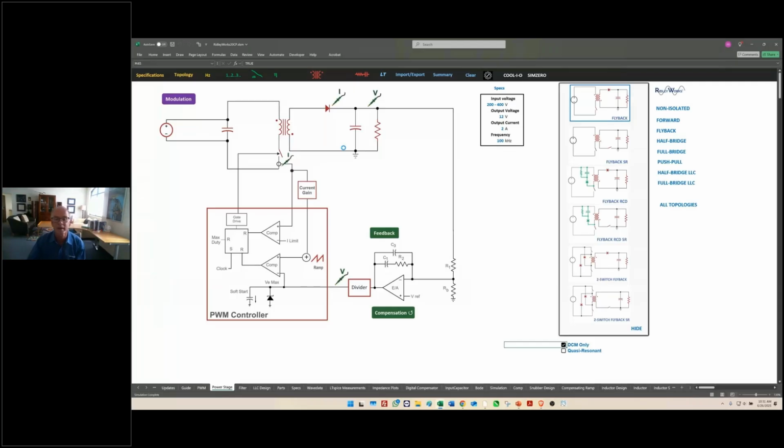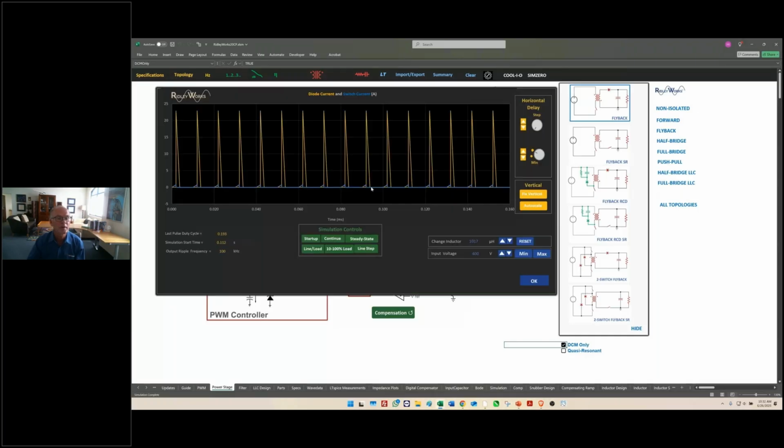Now we need to put the right controller on it. Let's check the quasi-resonant box here. And there you go. Now we're in our quasi-resonant mode. Look how the currents came down there, which is quite nice. Okay, let me zoom in a bit. Why am I having to zoom in? Because in this particular case, the quasi-resonant converter is now running at 500 kilohertz at high line, because I took in all that dead time.